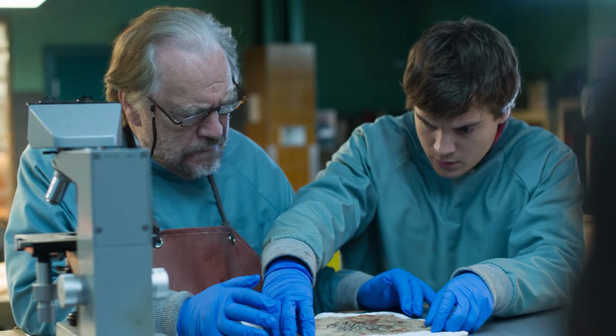I think it's from Australia, if I'm not mistaken. The Autopsy of Jane Doe, another more recent horror film that I really enjoyed because of the chemistry between the two leads, played by Brian Cox and Emile Hirsch. They play a father and son who work in a morgue, and it's a horror film that has a lot of build-up. I think it's actually a pretty creepy film, and I really like that one. It's a bit underrated, if you ask me.